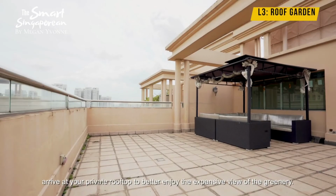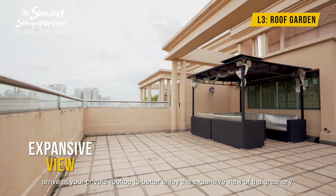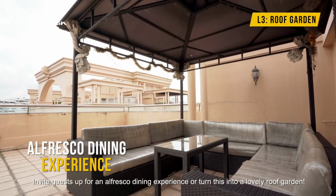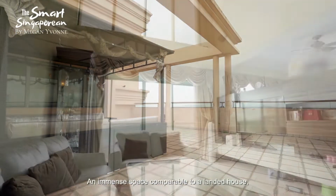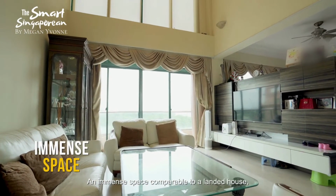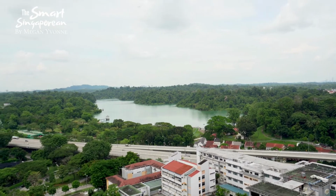Finally, arrive at your private rooftop to better enjoy the expansive view of the greenery. Invite guests out for alfresco dining experience or turn this into a lovely roofed garden. An immense space comparable to a landed house, yet featuring fantastic views and top-notch facilities.